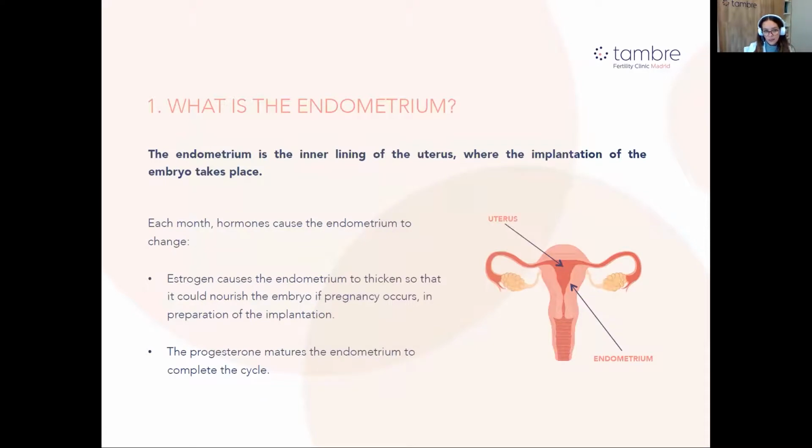So what's the endometrium? Well, the endometrium is the inner lining of the uterus. And it is also where the implantation of the embryo takes place. Every month the endometrium, under the influence of hormones, is changing constantly. First of all, the estrogen causes the endometrium to thicken. And then the progesterone matures the endometrium to complete the cycle. And in this way, it is ready for the implantation.